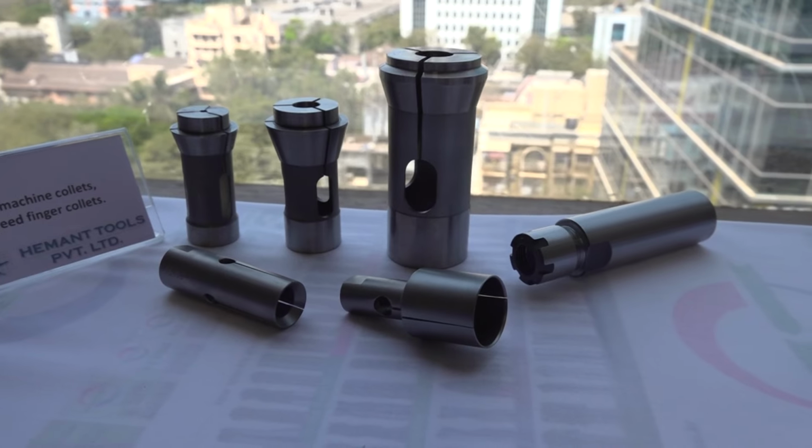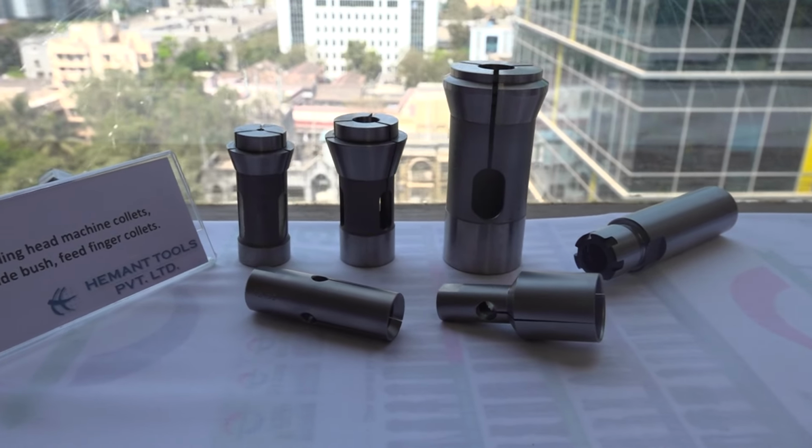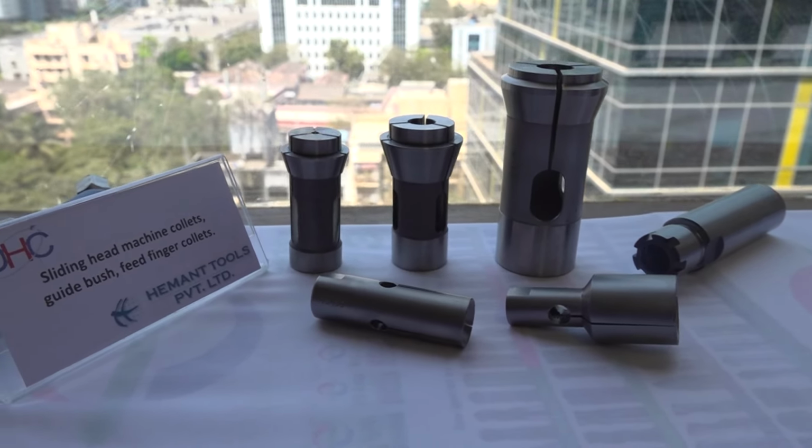But one trouble area that we noticed for our customers is they couldn't really find work holding very easily. For example, collets, guide bushes, feed fingers, and they want it fast at economic price and accurate. And we have a brand called DIXI Taiwan, which kind of gives 5 micron accuracy collets in about 2 or 3 weeks at local prices, and our customers are very happy.